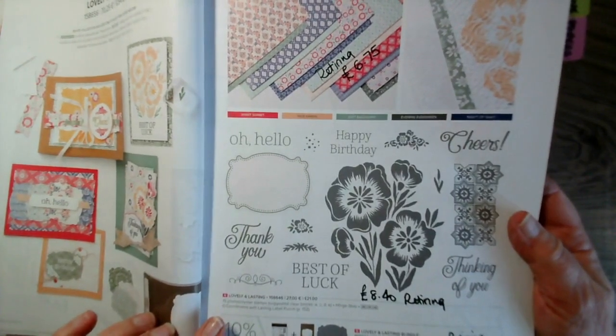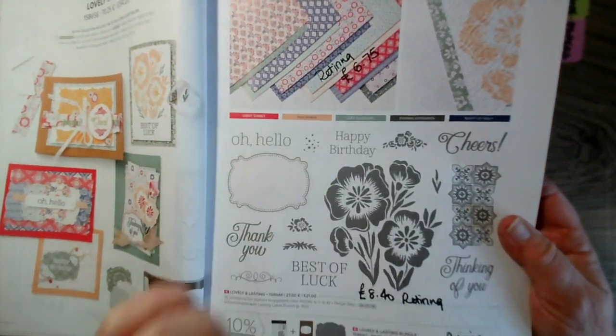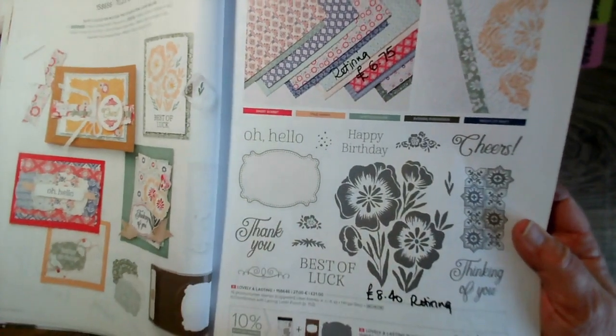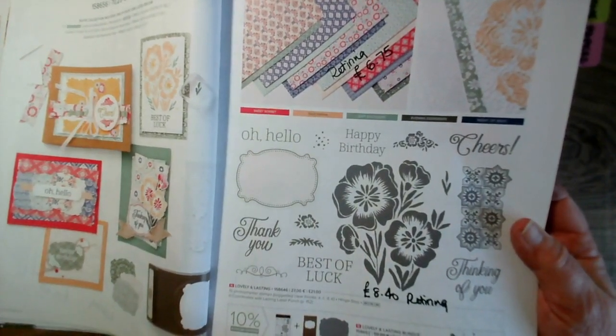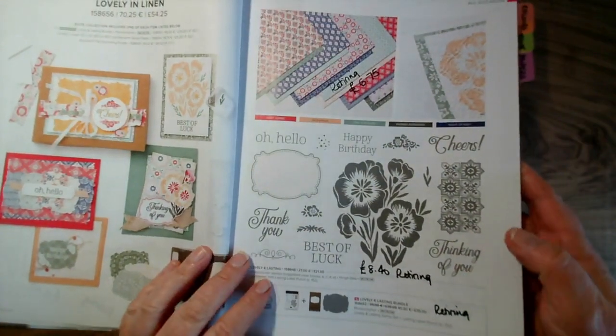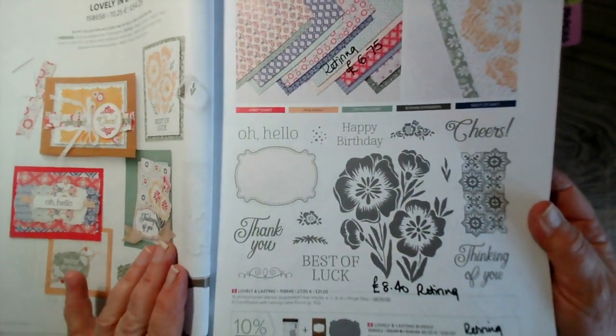And this is now £8.40. It's got a birthday, a thank you, a best of luck, a thinking of you. This really bold image as well. And this stamp matches the coordinating punch. And you've got a cheers and a hello and some useful dots. £8.40. That makes that a really good value stamp set.